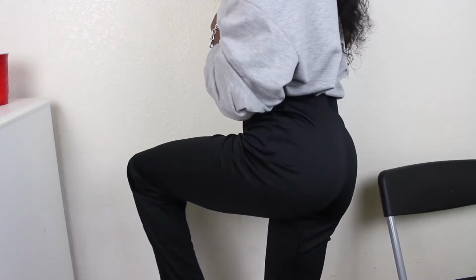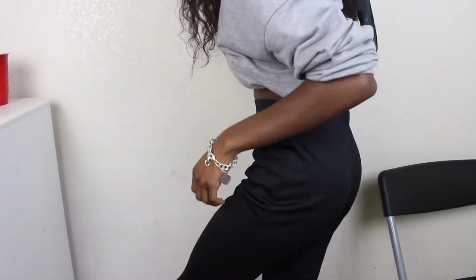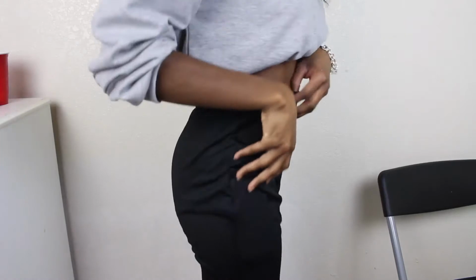And it's comfortable. So you could wear these pants out or you could wear them around the house like loungewear. But yeah, the crotch is just a little bit weird for me. But there's not really much I can do about that. So overall, I like it. I just don't love it.